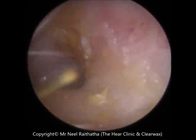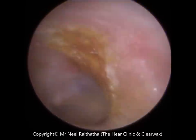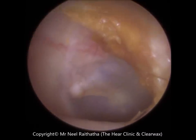Yeah, that's fine. It's no damage. Bit of dead skin. That will naturally... Is there any wax in there now? It's not wax. It's just dead skin. That will naturally come out, but it's not blocking your ear. I can see the eardrum. Oh, so that one's all right.